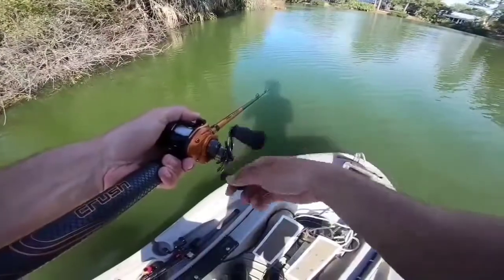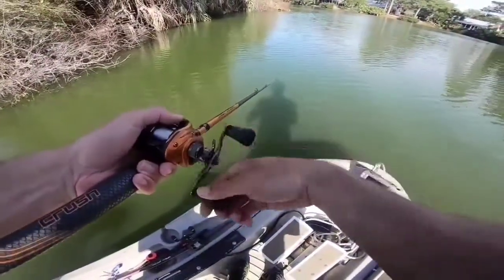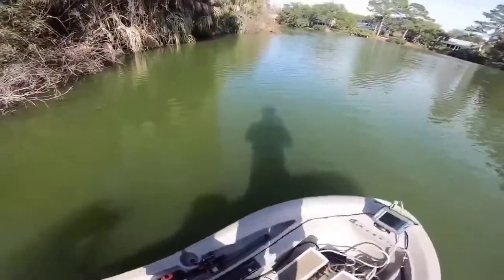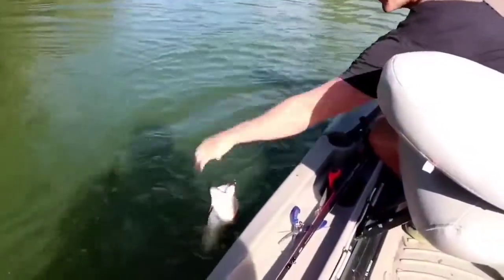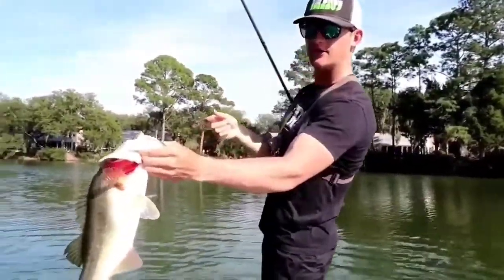Should be one here somewhere. Oh my god, that was insane. Another 3 pounder. That thing's that big. It might be high 2. Look at the head on this sucker. Nice. Weirdest bite in the world, but look how he ate it. Look at that, choked.